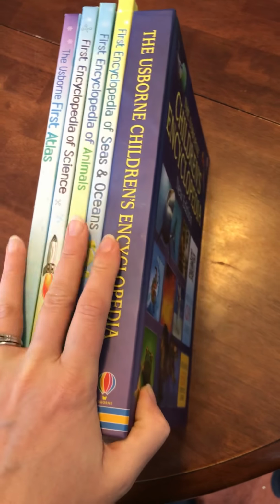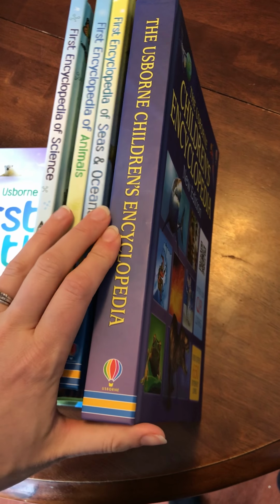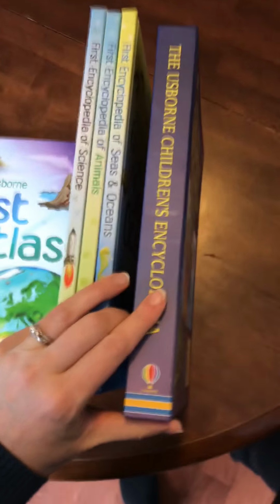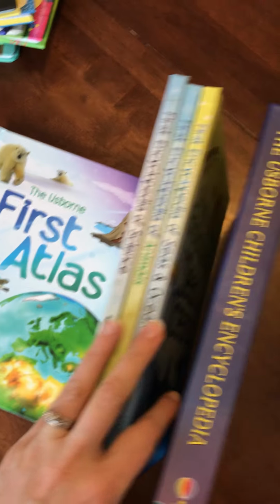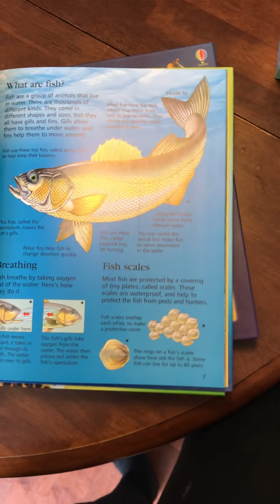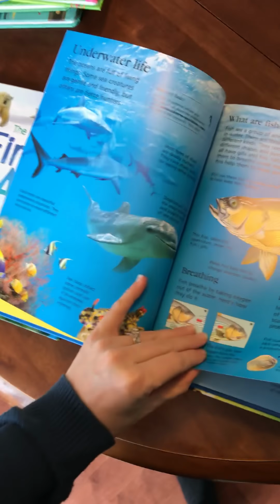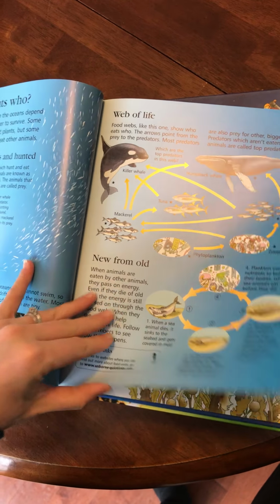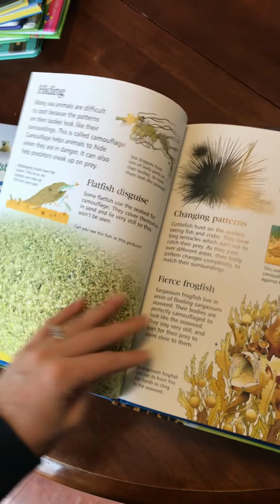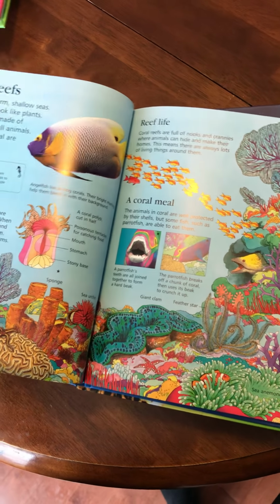So I have been working on collecting the first encyclopedia set. That's just these 3. There are a few more. But first encyclopedias of seas and oceans. Just tons of information. What are fish? Breathing, fish scales, underwater life, who eats who, web of life, hiding, camouflage, and coral reefs.